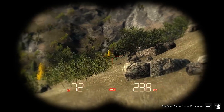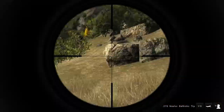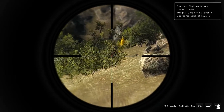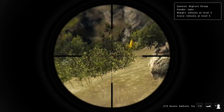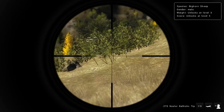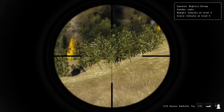And, oh, right here we go. We got another male. Go ahead and take this one down as soon as he comes through this brush right here. This is a big one. The weight's not too big, but the horns are just twisting up there. Wait till we get a clear shot on him.